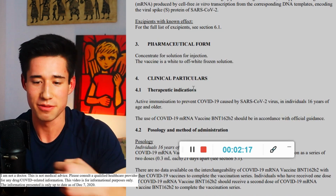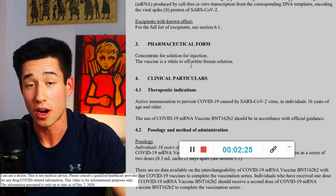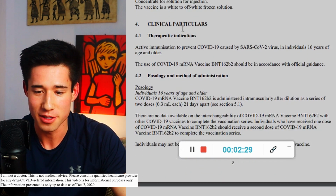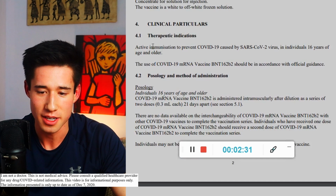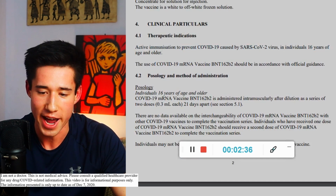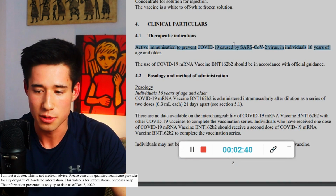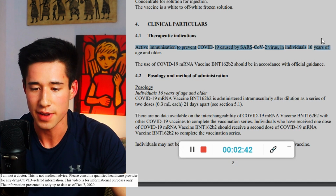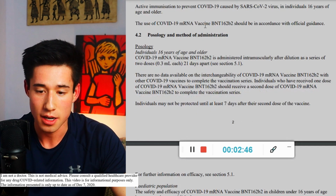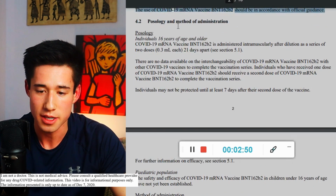Okay, pharmaceutical form, that's a concentrate for injection. So the vaccine is a white to off-white frozen solution. Interesting. Let's move down to clinical particulars, and under therapeutic indications, we can see that it is indicated for active immunization to prevent COVID-19 caused by SARS-CoV-2 virus in individuals 16 years of age and older. So only for people 16 and older. It should be used in accordance with official guidelines, obviously.